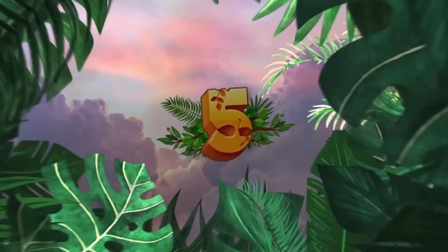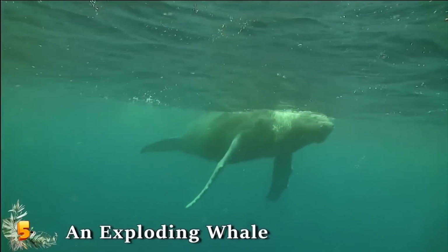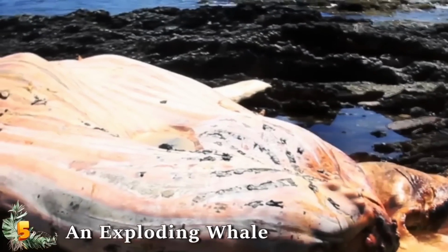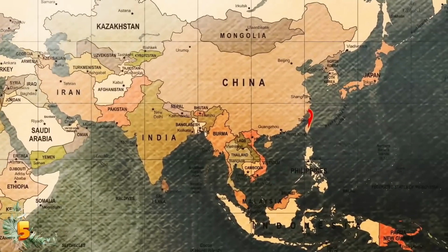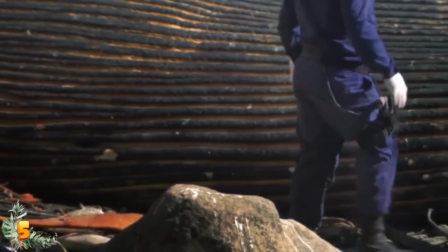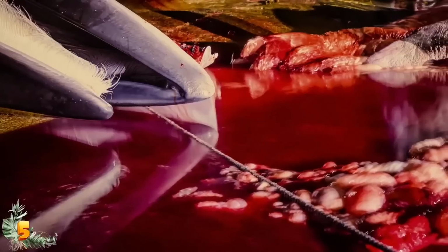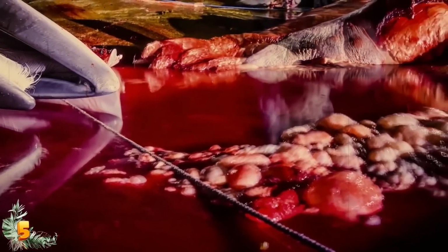Number 5. An exploding whale. Sometimes, the most dangerous underwater creatures can cause damage on land. Take the incident from 2004, when a dead sperm whale exploded like a bomb in the middle of a busy Taiwan street and showered the nearby spectators, vehicles, and shops in a hurricane of blood and internal whale organs. The whale exploded with such force that it literally showered the entire city streets with blood and guts.